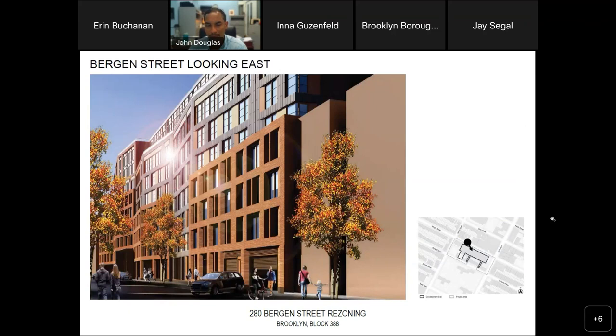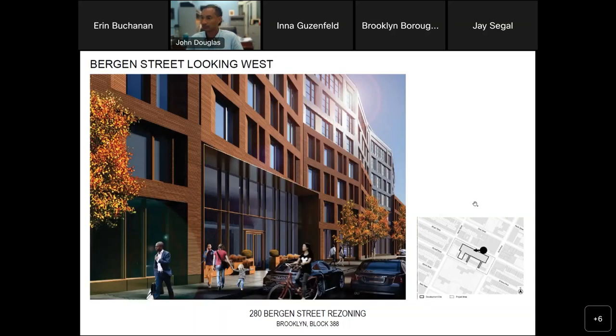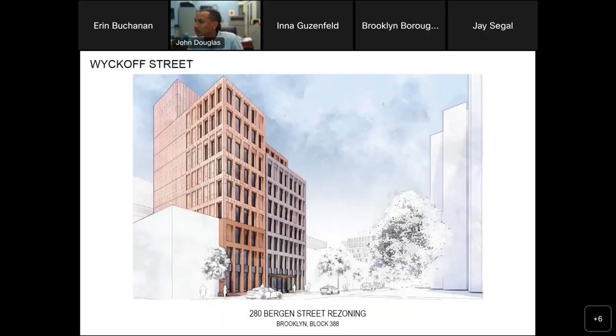This is some samples of what would likely be done on Bergen. Though we have a long stretch of about 300, 400 feet all in, we would be doing it in several different architectural styles and looks. This is a view on one side. The other, please. Next. Looking the other direction on Wyckoff, it would be something a little bit different.